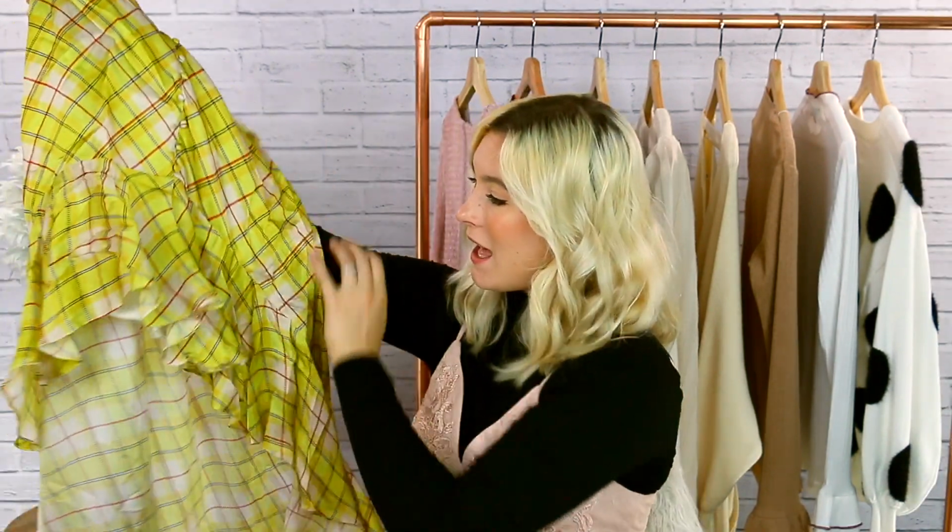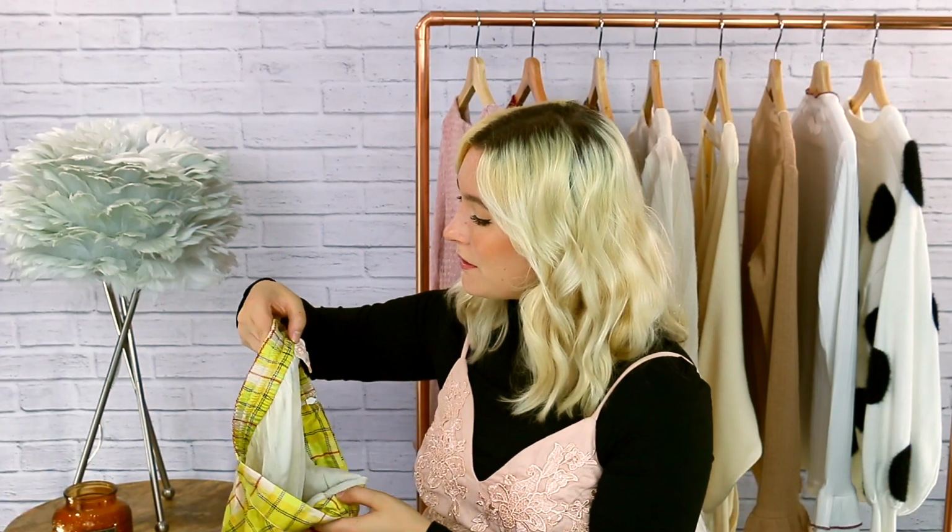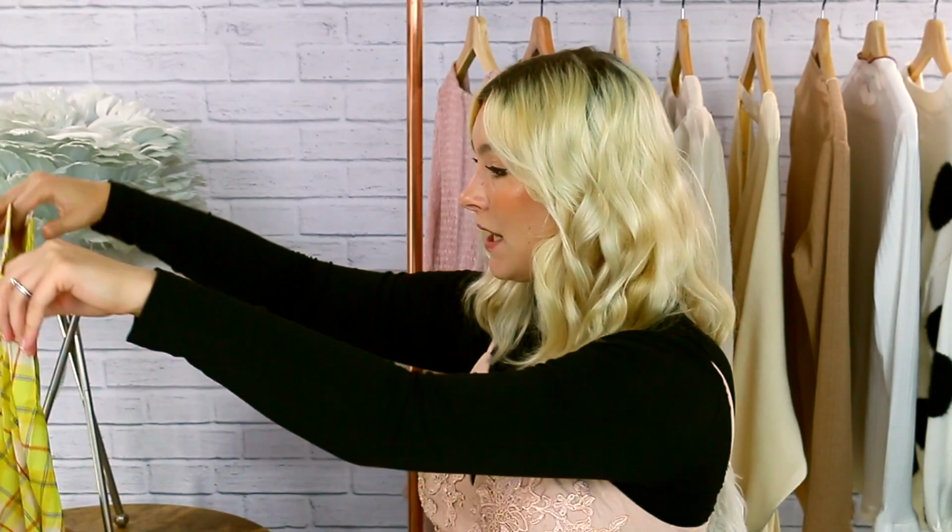I am getting a little adventurous. This is a skirt. It's like a high-low. Wow, it feels really nice. This is from Rococo Sand. It's a large, and I thought that this would be fun to wear with high-knee boots.